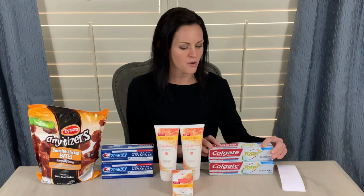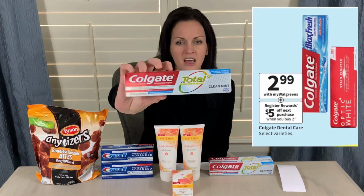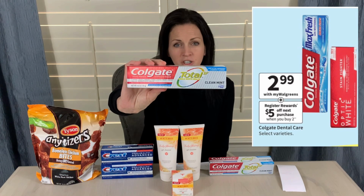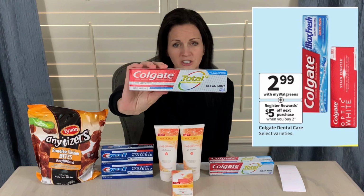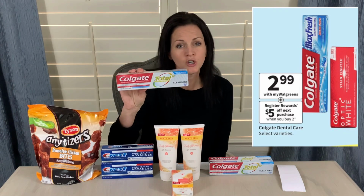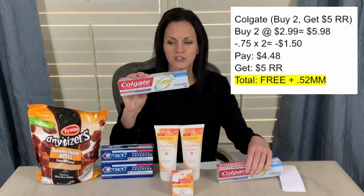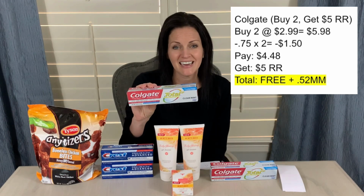Okay, so then I did in-store deals. So let me tell you what the deals are, how they should have worked, and then how they ended up working. So on Colgate this week, there's a number of different Colgate toothpaste that qualify, but they are buy 2, get a $5 register reward, and they're priced at $2.99 each. So I bought 2 for a total cost of $5.98.